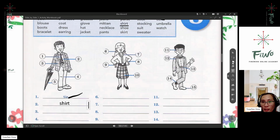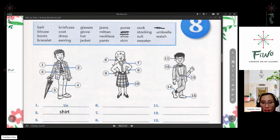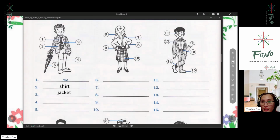Number 3. What's this? Jacket. Okay. Jacket. Number 4. Look at number 4. Number 4 is pants. That is correct. Let's write pants.